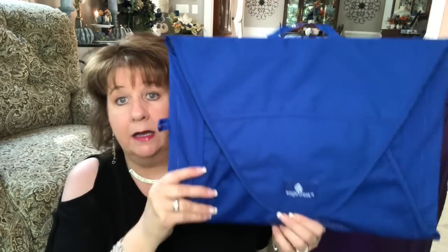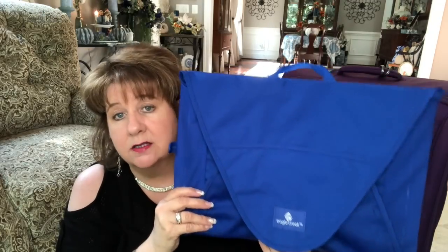And you close it and you pull it really tight, and it compresses everything down. And you have all of your tops or bottoms, or whatever you choose to put in here, in one folder and pack it in your suitcase, just like that. Easy peasy lemon squeezy, you guys. I'm telling you, this is an awesome tool.